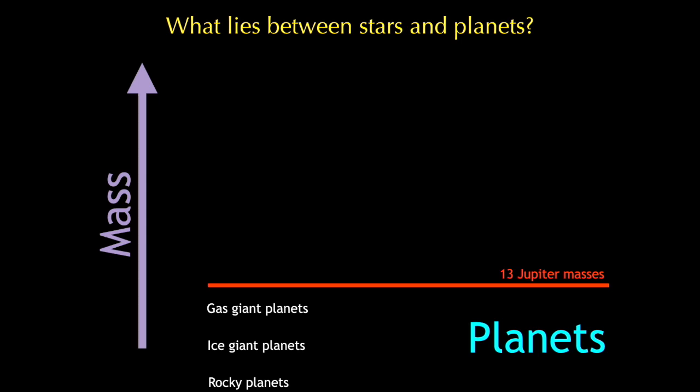If you think about planets and just rank them according to mass, from low mass at the bottom to high mass at the top, you go from the lower mass planets like rocky planets like the Earth here, to higher mass planets, ice giants, up to gas giants like Jupiter and Saturn, all the way up to about 13 Jupiter masses, a relatively arbitrary boundary that we call the upper limit of planets. Anything lower than 13 Jupiter masses, we call a planet.